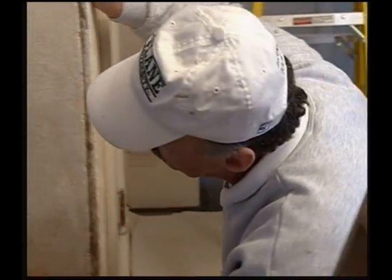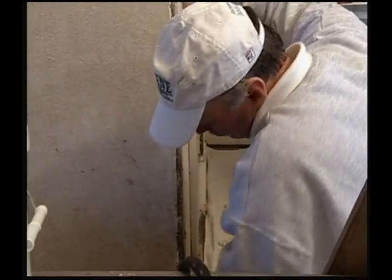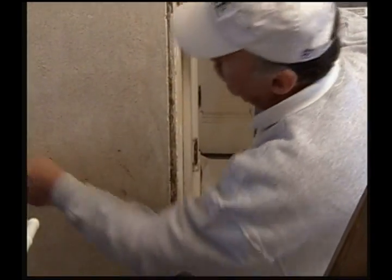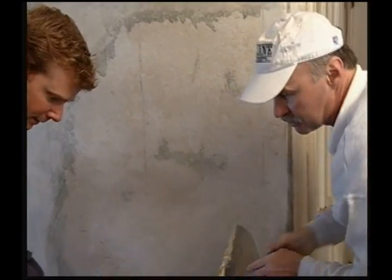Yeah, don't be afraid to really scrub it. Loosen up that glue. You don't want to put a coat of paint on over the glue. When the glue finally dries again, it'll wrinkle the paint, and then you'll be back to square one.